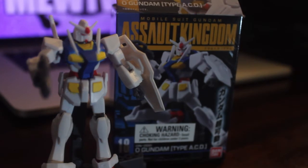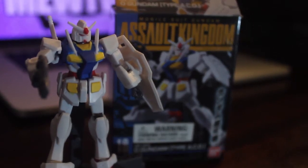But let's move on to the next item, which will be, oh baby, we got a Gundam figurine. Is that what this thing is? I hope it's a figurine. That is super cool. Alright. Yeah, okay. So we do gotta put it together a little bit, so I'll have to look at the instructions, but I'll do that and you'll see the final product.